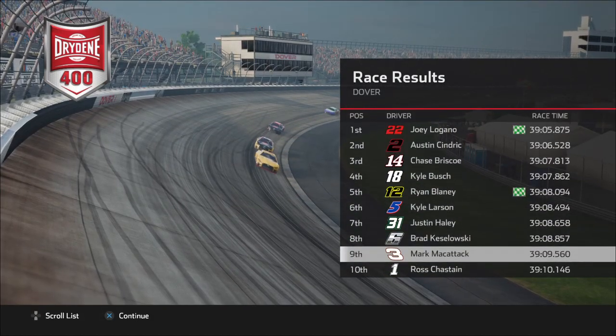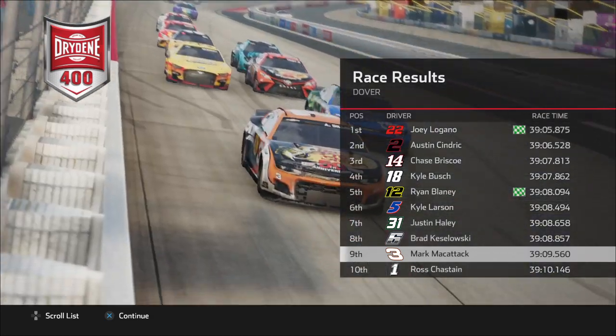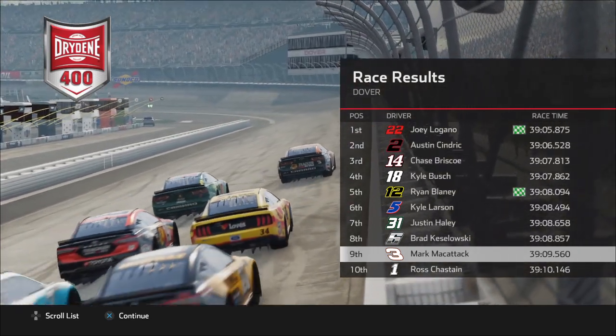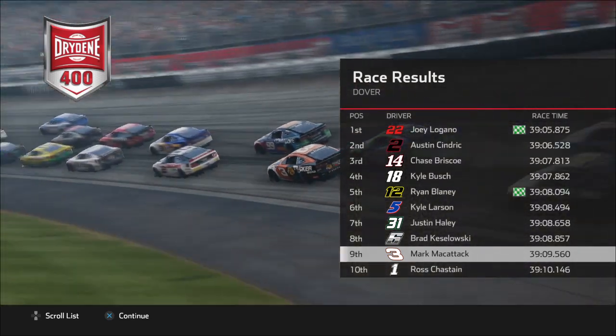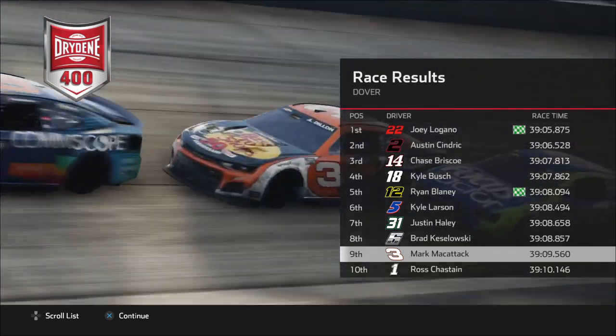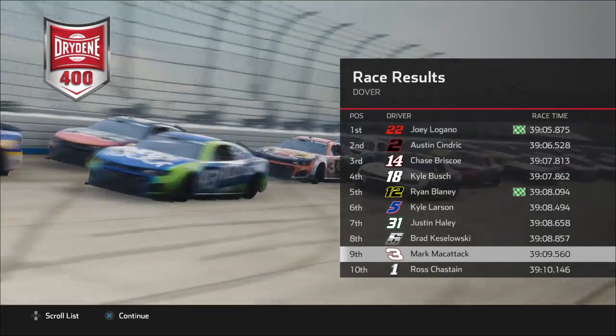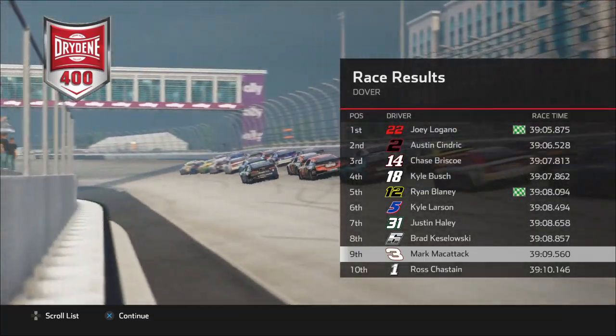Alright, let's go through our race results here after Dover. 1-2 Penske finish. Wow, Joey Logano gets the race victory here today, with Austin Cindric having a career day, finishing 2nd. Chase Briscoe finishes 3rd. Kyle Busch 4th, and Ryan Blaney rounds out the top 5, with Larson, Haley, Keselowski, us in 9th, and Ross Chastain rounds out the top 10.